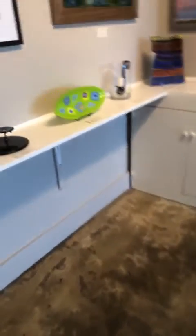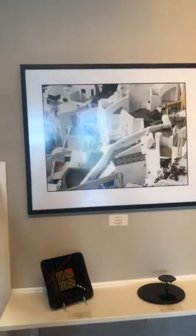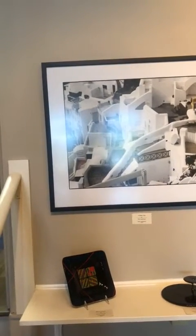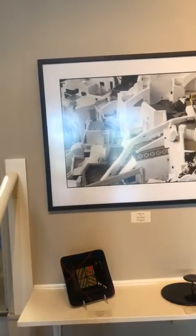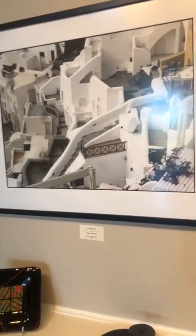And here we have a photograph from another one of our newer members, Mark Rothkopf. It's a digital photograph, it's $350, and it's titled Amazing. And again, I'm getting some glare, I often do with the photographs, so that's very cool.